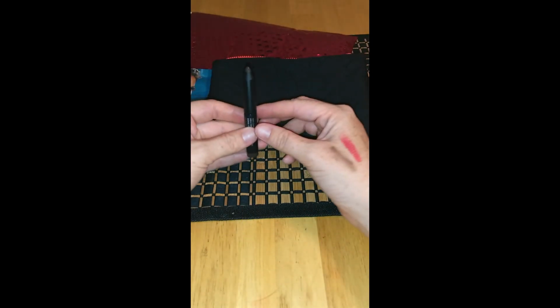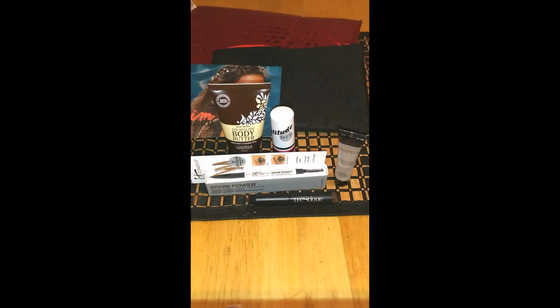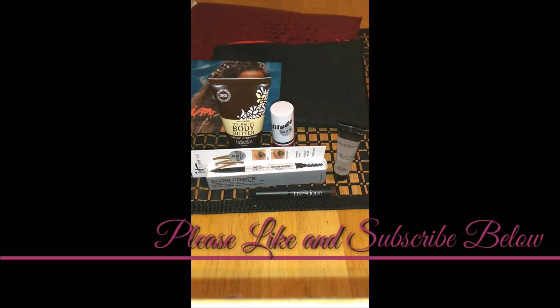So that is what is in my Ipsy bag. So that is what I got this month, June 2015. I'll have to try some of this on. I'm really excited. So, all right, guys.